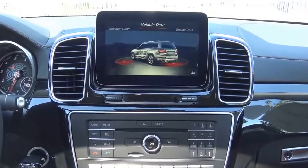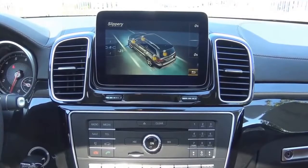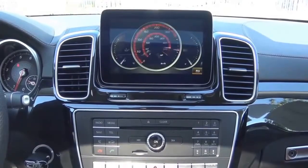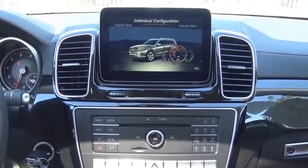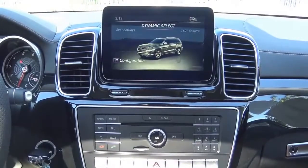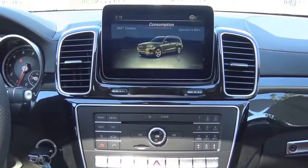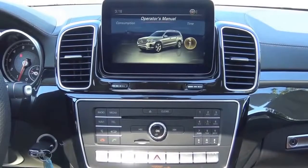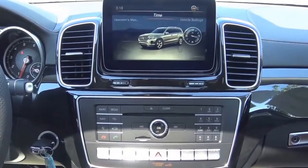Then you have your dynamic select, shows you your vehicle data, such as what mode you're in, shows you all the information about that. Then your engine data. Then you have your individual configuration as well. Then you have your 360-degree view camera settings that you could change for that, of course. Fuel consumption data gives you a little bar graph. And then you have your operator's manual, so you can look pretty much anything up about the vehicle. And then you have your time that you could change as well.